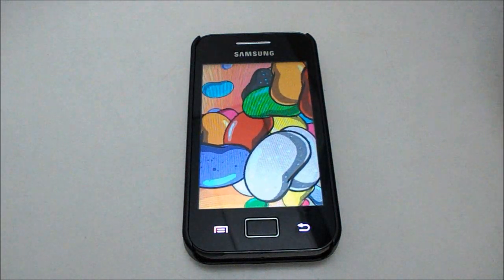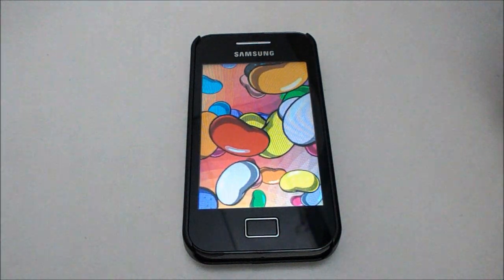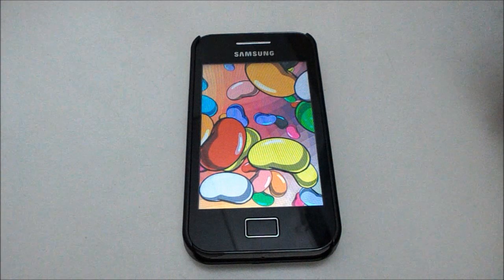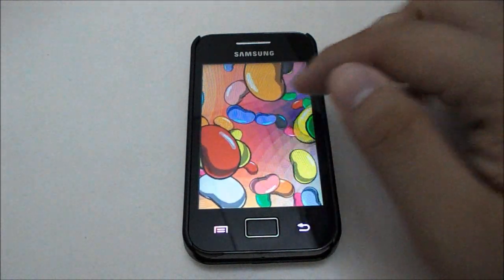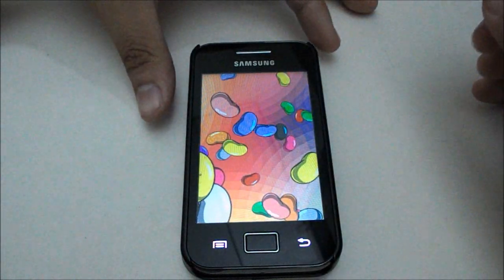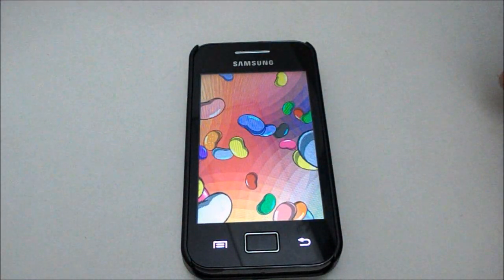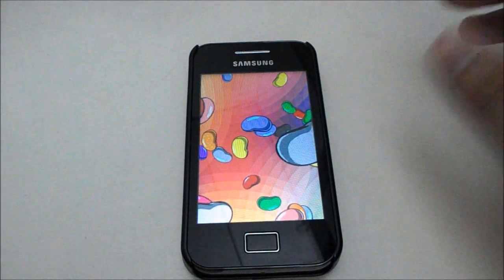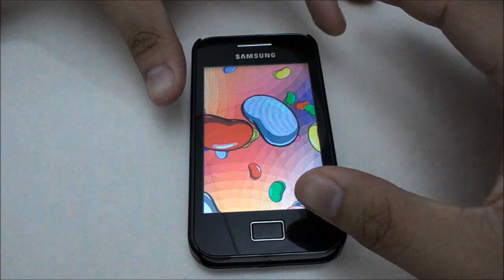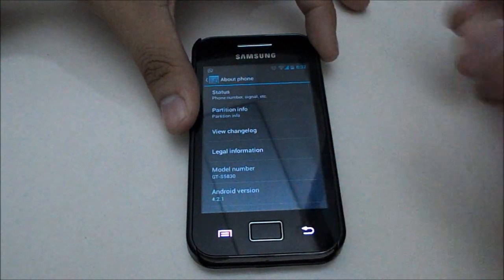So for other devices like S5830i, S5830m, I'm not sure. Definitely the i device is not supported, so others I'm not sure, so don't keep asking me is there any CyanogenMod 10 for the i device, because the CyanogenMod 7.2 for the i device is still unofficial. A lot of things are still not working, but anyway, back to the CyanogenMod 10.1.